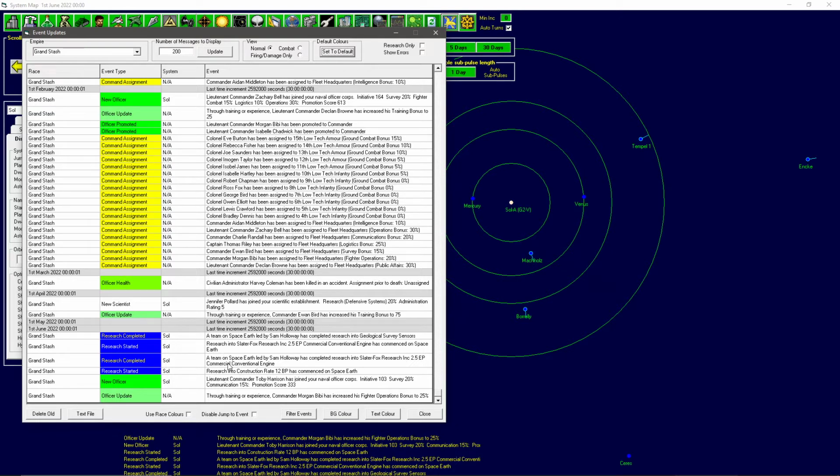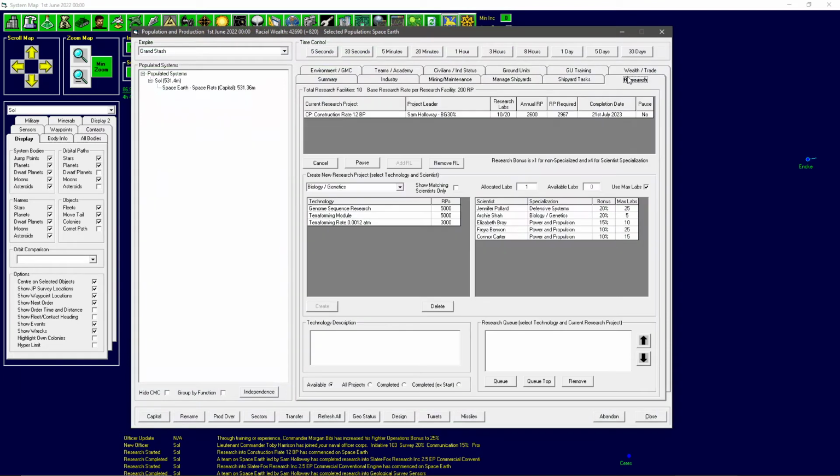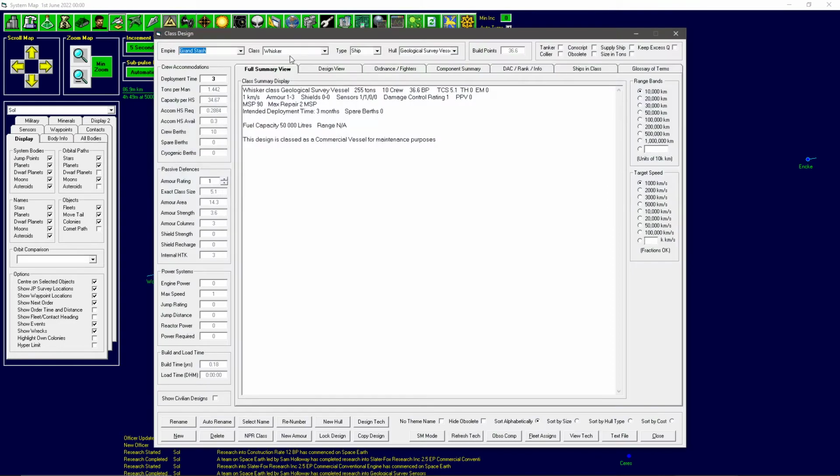We completed the engine right in the same month, so we wasted a bit of research, that's okay. And now we're researching the construction. So why don't we just allocate... Sure. I thought we only allocated 7. Maybe we did 10. That's alright. 10 labs there, working on that, and that will be finished next year. We have the engine, and we have the survey sensor, so let's design our whisker.